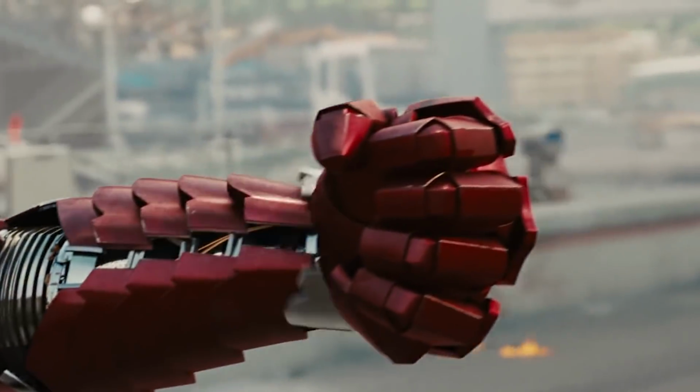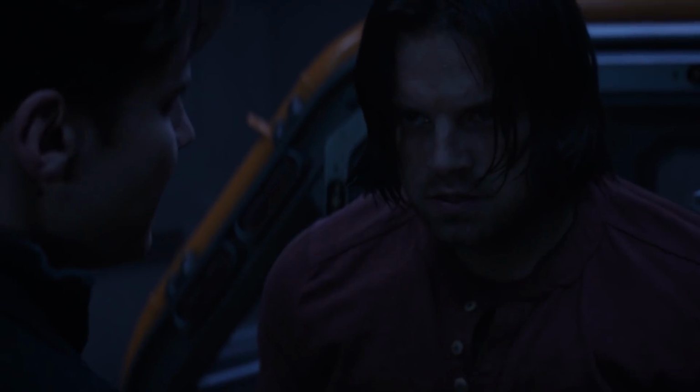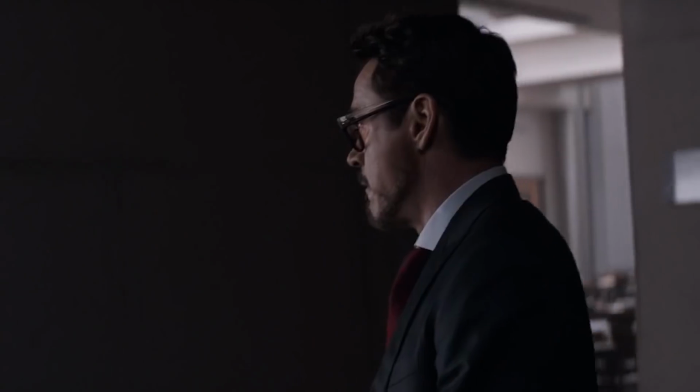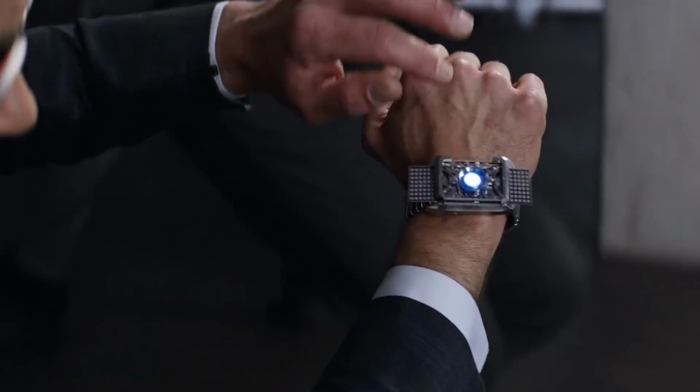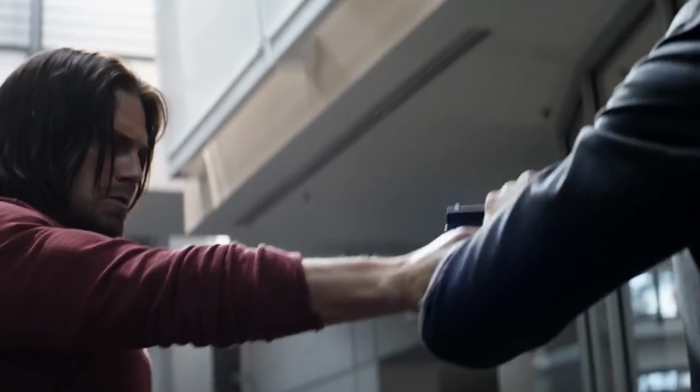It's handy to have a little bit of that superpower right at hand, just in case, say, a brainwashed super soldier shows up and starts a fight. That's where the watch Gauntlet comes in. It gives you a little bit of that repulsor magic when a super soldier assassin isn't playing around. Presumably, it also tells time.